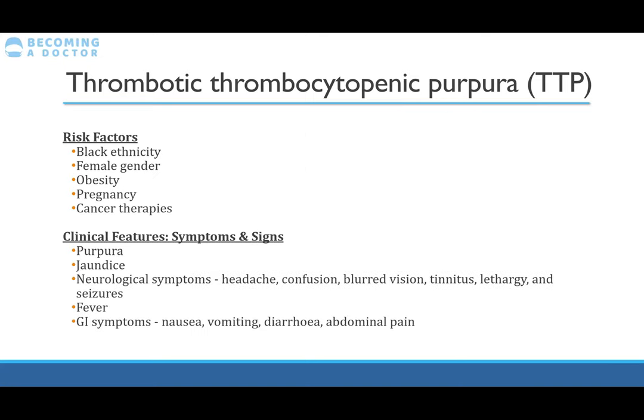So I already went through some of the risk factors, but some of the clinical features: again, you can get purpura, and that's because you're getting a deficiency of platelets, so you're more prone to bleeding. Purpura is basically like bruising, except it manifests as multiple small purple dots. You get jaundice, caused by the increase in bilirubin, because remember, it's a hemolytic anemia. Bilirubin is a breakdown product, so you get an increase in bilirubin in the blood. Also neurological symptoms, fever and GI symptoms.